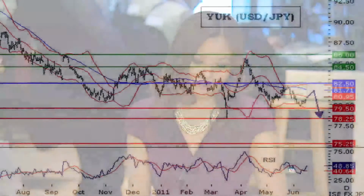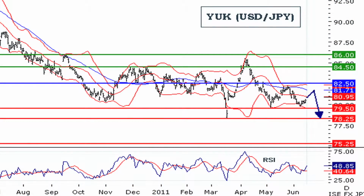Last but not least, for this segment, let's take a look at the YUK, the US dollar against the Japanese yen. Now, that pair is also under pressure and currently approaching its next support. Therefore, the preference of trading central analysts for the YUK is short positions below 82.50, with targets coming in at 79.50 and 78.25 in extension.